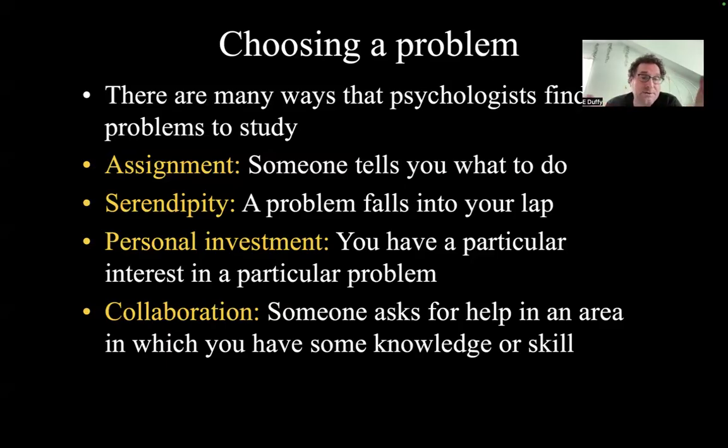And then there's also collaboration. My master's degree actually is in statistics, not psychology. And so often people ask me, "Oh, I have a project I'm working on. I don't know how to do the statistics. Would you collaborate with me? You can be an author on the paper, but you'll do the statistics." And other people have different skill sets in academia. So it may be that someone asks you to collaborate on a project. So that's normally what happens.